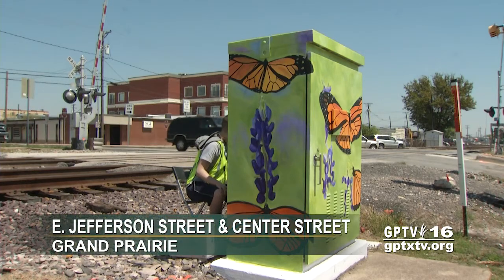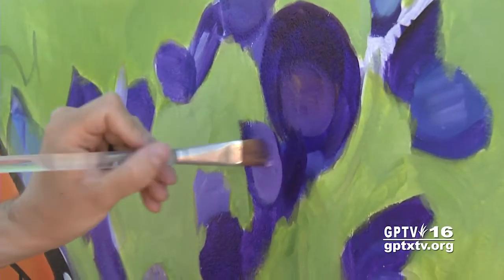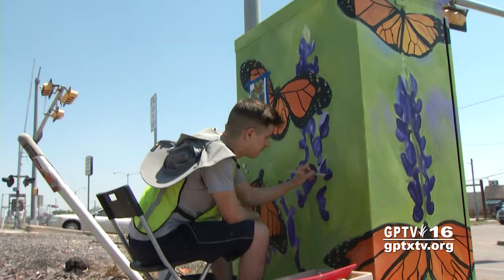Have you seen Grand Prairie's latest public art project? 20 traffic signal boxes are getting a makeover with artwork based on the environment or water conservation, water quality. Stuart Hausman says his grandmother inspired his piece called Grand Prairie in Bloom.